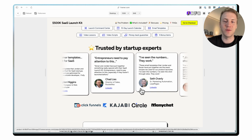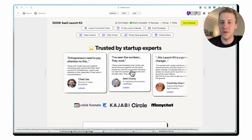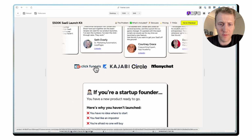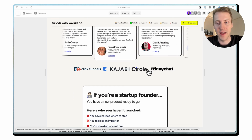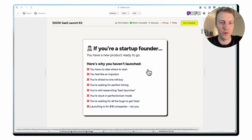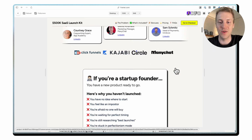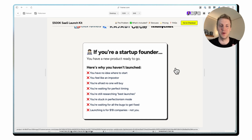Don't use AI. Don't use fake stock images. If you're going to put a customer testimonial, it better be real. And then add some more proof. All these people have worked at these big companies. Again, I'm backing it up like, hey, this is the real deal. This is proven. The people that I've worked with have helped me build this kit. So it's legit. That's the trust I'm trying to build with my customers.